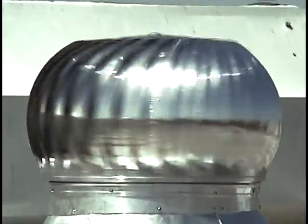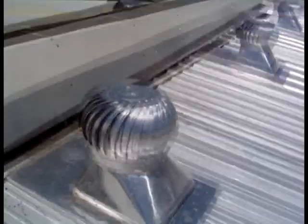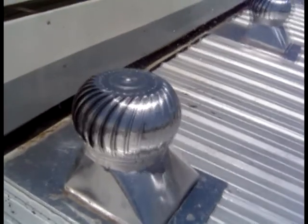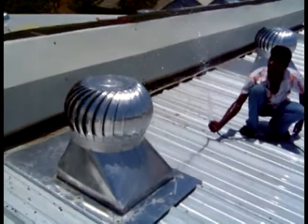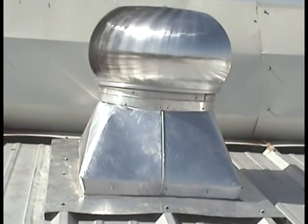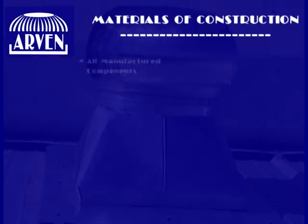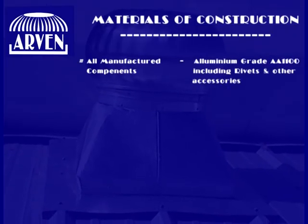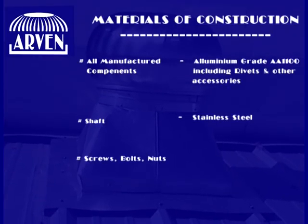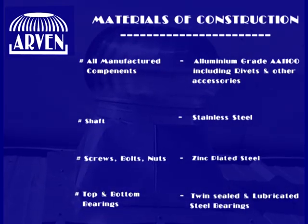without any noise. Avan is water and corrosion resistant, as it is designed with aluminium pressed airfoil vanes to avoid rainwater spilling over. Materials of construction. You may be eager to know what Avan Turbo Ventilator is made up of. Its installation is very simple.